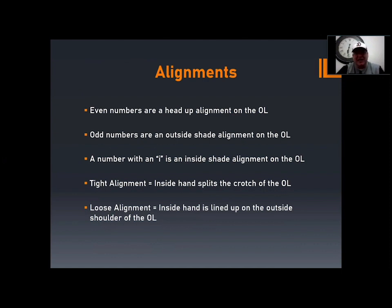Now, alignments. Like I said, guys, from early on, this is what I show my athletes. So this might be information you guys already know. But again, it's very important that you still communicate this with your athletes. Even numbers are a head-up alignment, okay? 0, 2, 4, 6. Those are all even numbers, and that is a head-up alignment in our defensive line scheme. Odd numbers are an outside shade of alignment of the offensive lineman. 1, 3, 5, 7. A number with an I is an inside shade alignment on the offensive line.